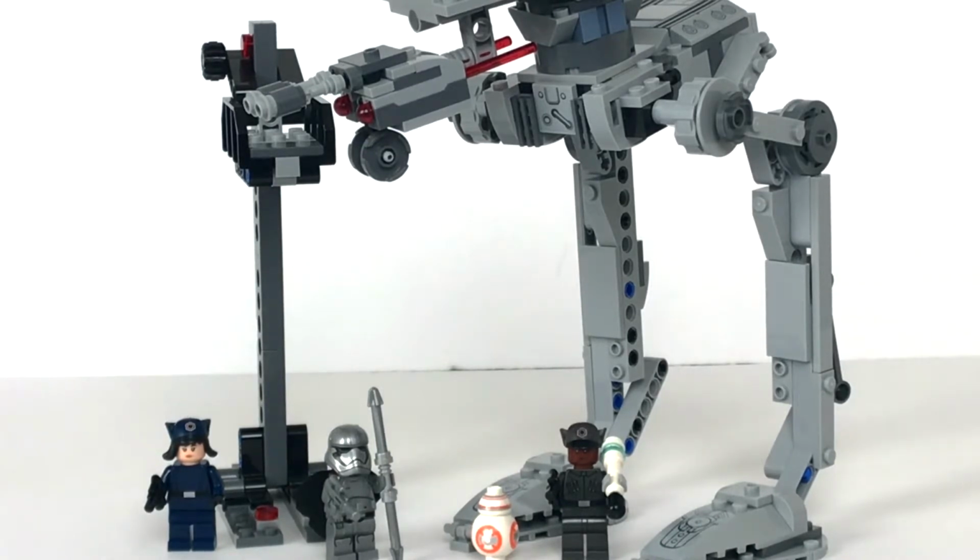I think if they had put it out at 30 and did away with the elevator, or maybe 25 and they did away with the elevator, and take away BB-8 as well. I know he was an important part of the actual scene that happens when the head gets ripped off. But I guess BB-8's only 2 pieces, so it just, I don't know. I don't know what to say about it, guys.